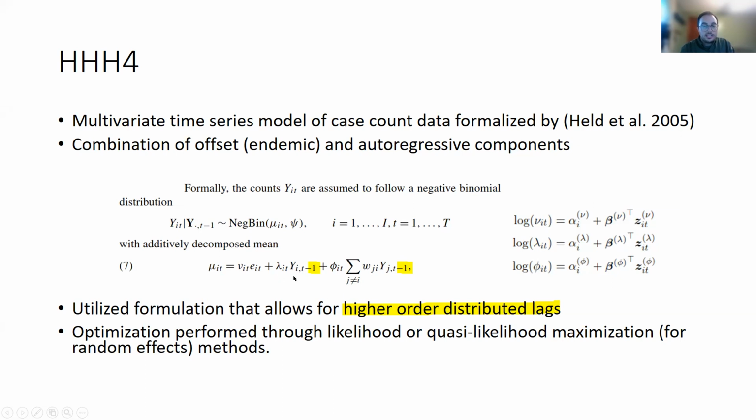These cases can arise from within the country, or they can arise from connections to other countries. So it's a fairly simple model, and it will allow us to fit parameters to find out what these within country transmission coefficients are, what the between country transmission coefficients are, and what the endemic coefficients are.